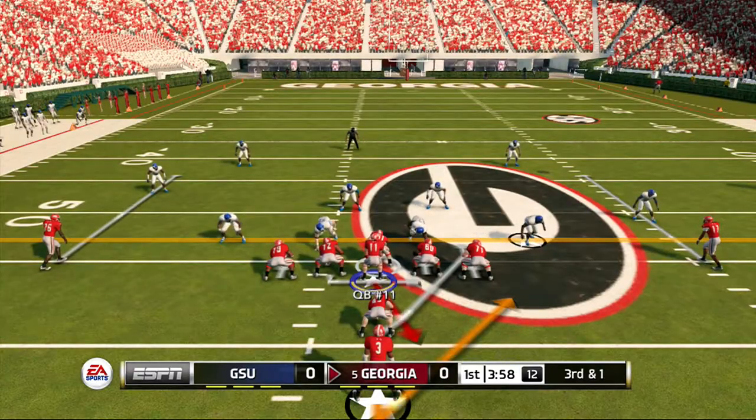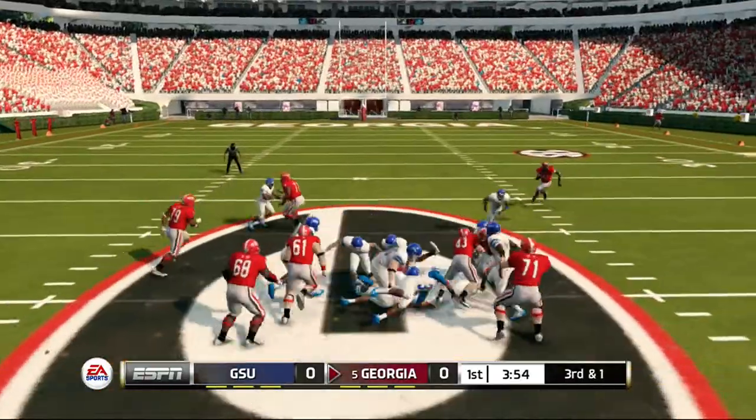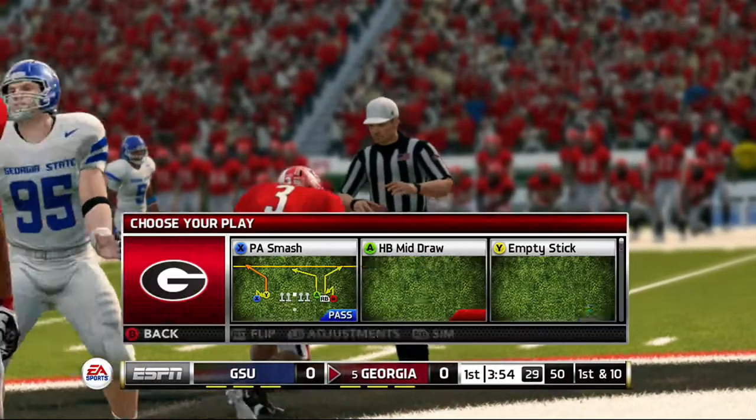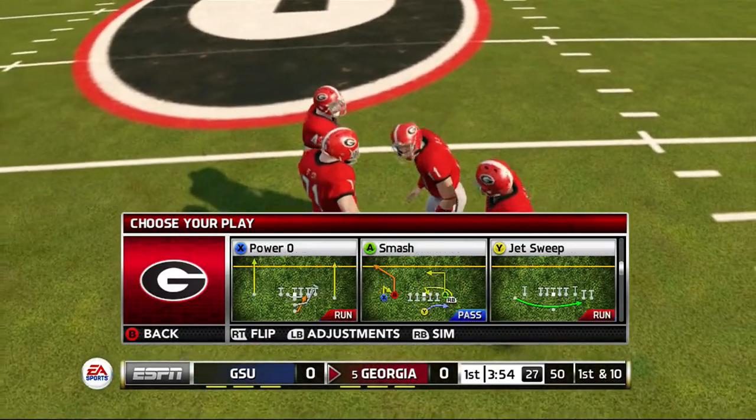Let's go! Ramsey, and they get nice yardage on that run. And they convert the first down on that run. And the key to that play is a good blocking up front by the Hog Mollies.